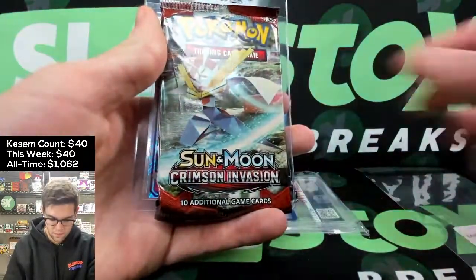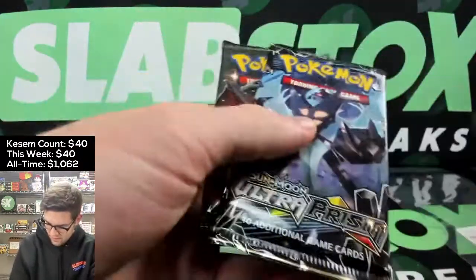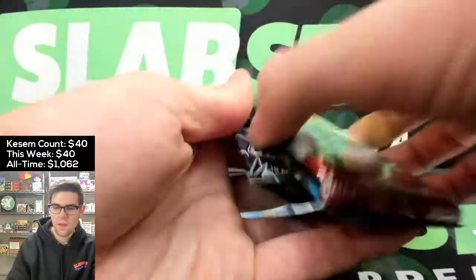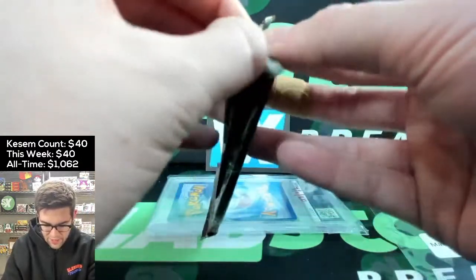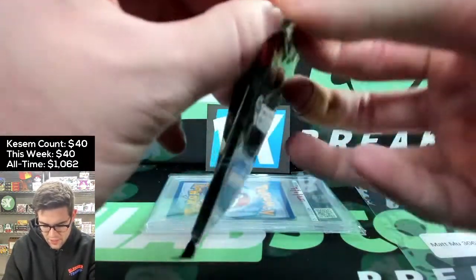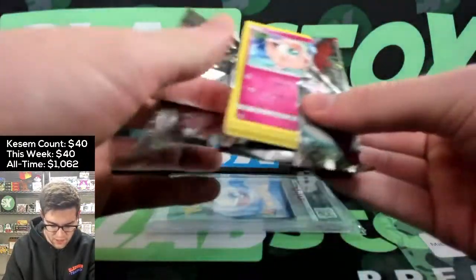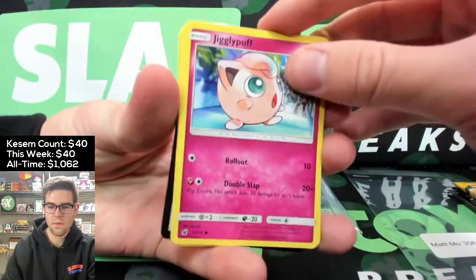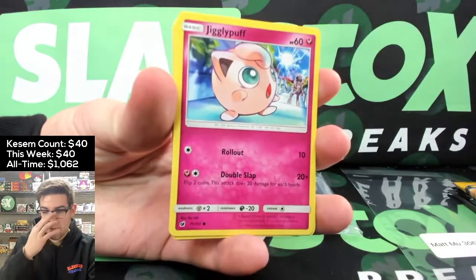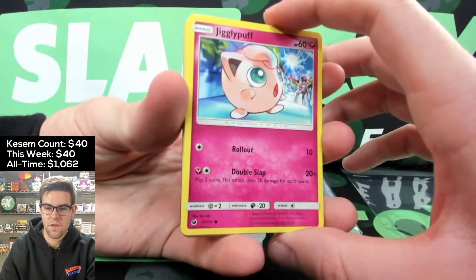Sun and Moon. Crimson Invasion. Sylveon. Ultra Prism. And Hidden Fates. We are not going to be doing any McDonald's pack openings on this channel, like selling the packs. I would much rather have people get the packs that want to open them, because this is a promo for McDonald's. But I opened two myself personally last night just for fun. Crimson Invasion. Tech, that's exactly what you should be doing for sure.